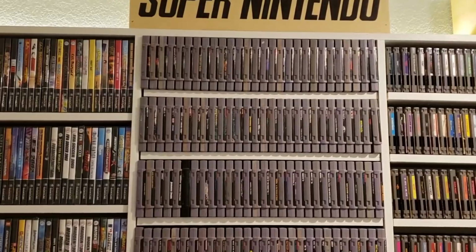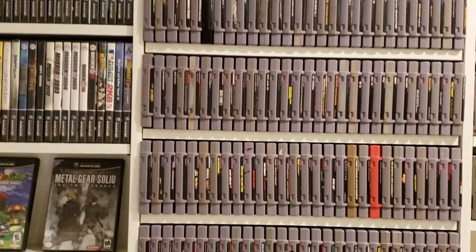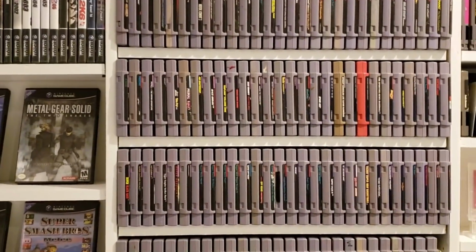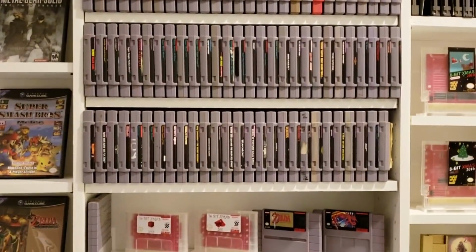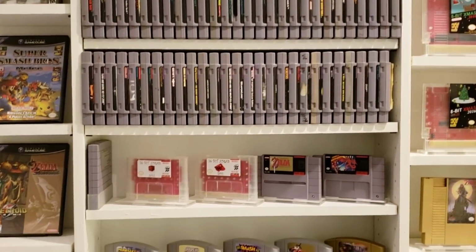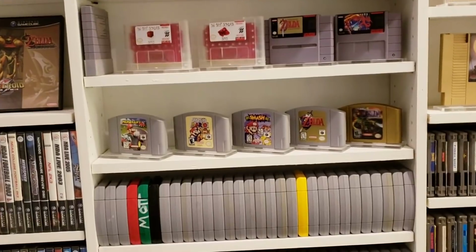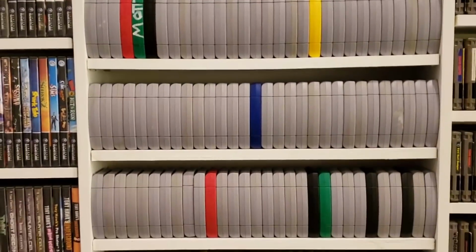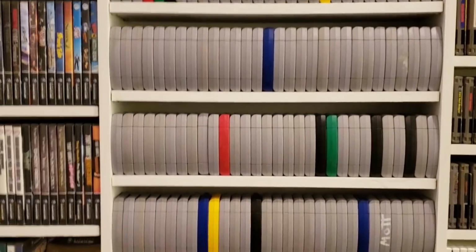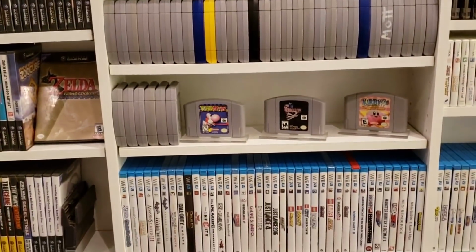Now onto Super Nintendo. A truly amazing system with some truly fantastic games. Below that is Nintendo 64. Man, I really need to get some custom end labels for these carts. It's really a pain to organize and find the games you want without them.